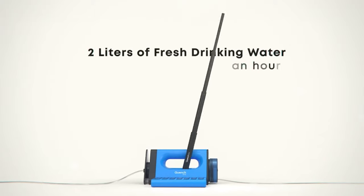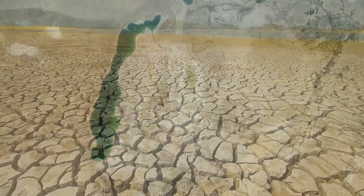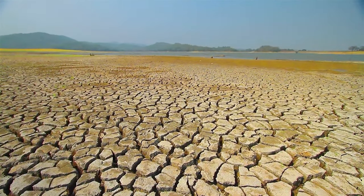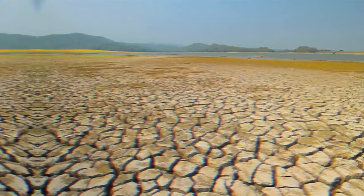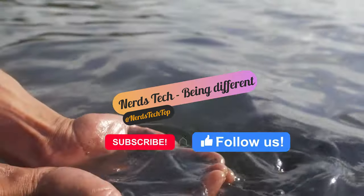QuenchSea is an innovative technology that combines a hydraulic system, triple prefiltration and a small reverse osmosis membrane to desalinate seawater into freshwater using manual human power. At sea or on the coast, convert seawater into clean fresh drinking water instantly.